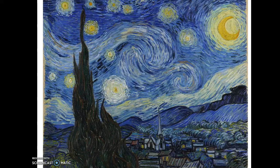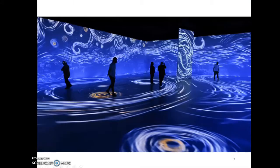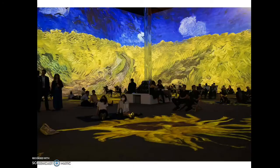Now, recently, I went to a show called the Van Gogh Experience. And what's really cool about it is that they have taken Vincent van Gogh's paintings, and it's like they bring them to life. They have projections of them all through the room, and it's like the painting is coming to life right before your eyes. And it keeps changing and changing and changing.